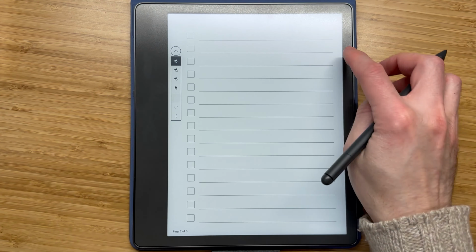Let's put the computer on Do Not Disturb mode. How did I even do that? How did I jump way to the end? Whew.